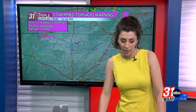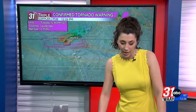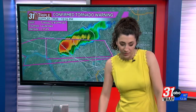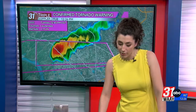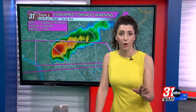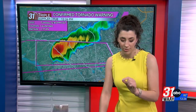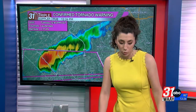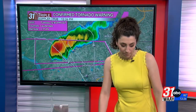We do have this warning in effect all the way through 12:45, so it's something that we are continuing to track. This line will continue to track east, making its way just north of Iron City and staying with Lauderdale County for a while. If you're in Florence, if you're in Killen, you are not a part of this warning. You are in the clear. This is tracking north, eventually making its way towards Collinwood and up towards Lawrenceburg as well.